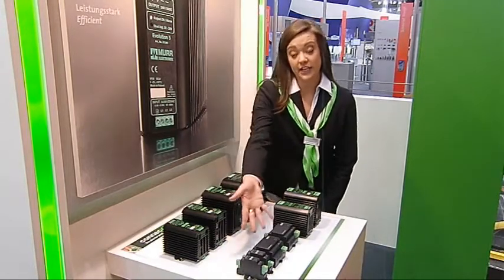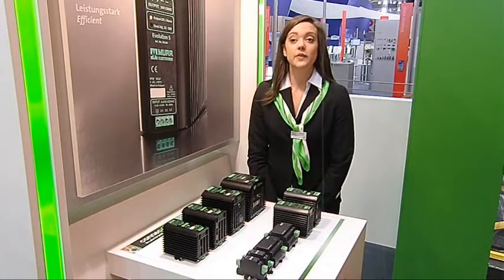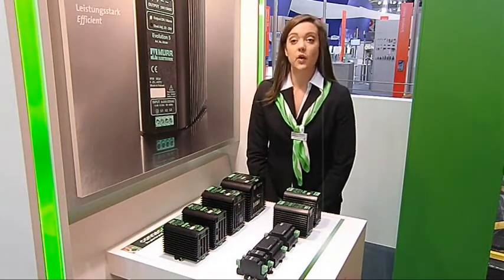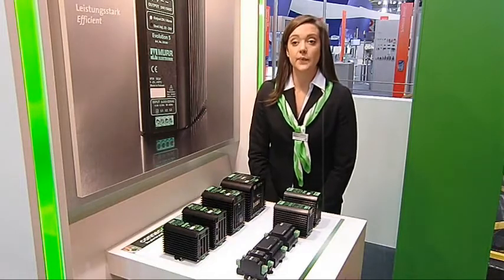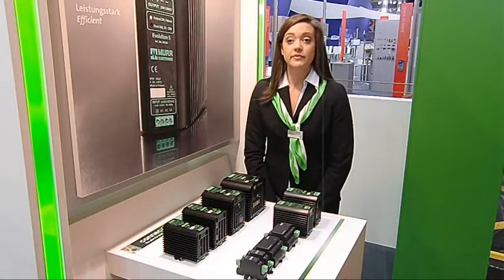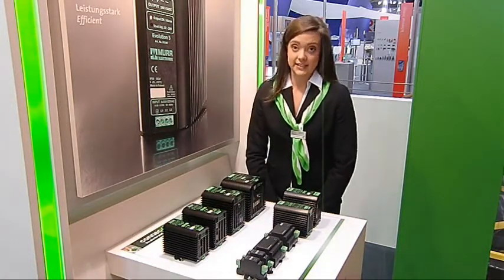The extremely small Pico is perfect for fuse boxes and small cabinets. Pico will be available from 10 watts up to 100 watts with spring or screw clamps, and an output voltage of 12 volts or 24 volts. The input voltage is flexible, from 90 to 264 volts AC.